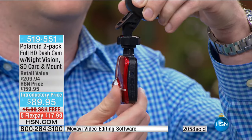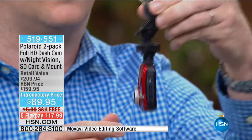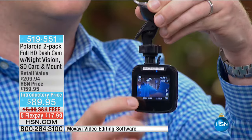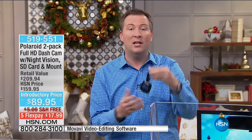Now, what happens if somebody hits you? Inside here, there's a G sensor. So if somebody hits you, you slam on your brakes, it locks down that 5-minute video clip. So now you have it to show the police, you have it to show your insurance company.